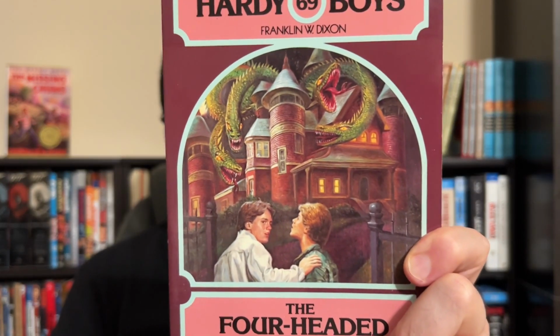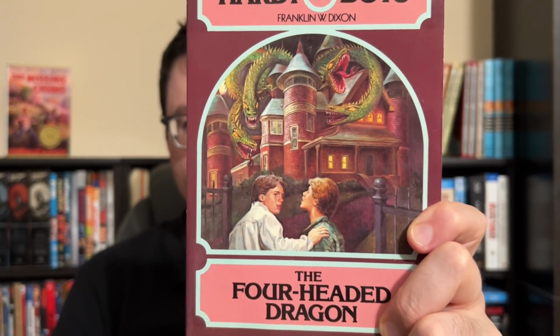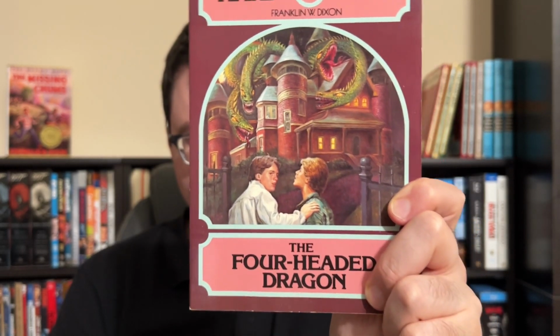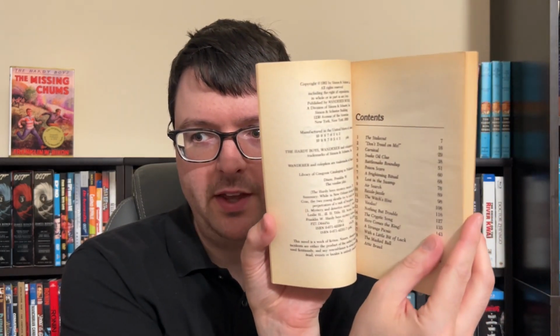Here's a copy of book 69, The Four-Headed Dragon, with the really striking cover painting that makes you think perhaps the Hardys, Frank and Joe, may have ingested some substances before starting said case, or that this will indeed be one heck of a mystery. Here's book 72, The Voodoo Plot. Again, absolutely perfect shape with only a small amount of edge tanning.